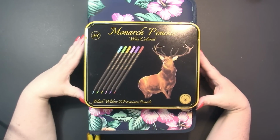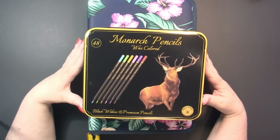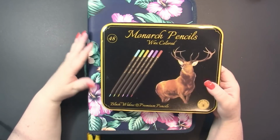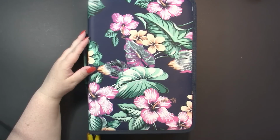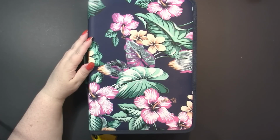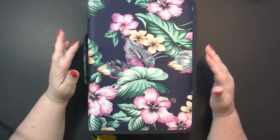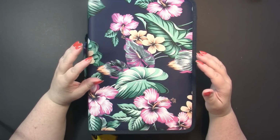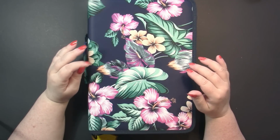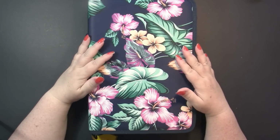As you can see by the tin on the front here, I, like everybody else who has the Black Widows, purchased the new 48 Monarch pencils that now completes the set and makes it a set of, is it 144? So, of course, I needed a new pencil case to move the set over in, because my previous Black Widows were 96, I believe they were, and only just fit into the case that they were in. There wasn't any room. Well, there was some room for, like, say 12, but there wasn't room for the 48. So I got this new case.